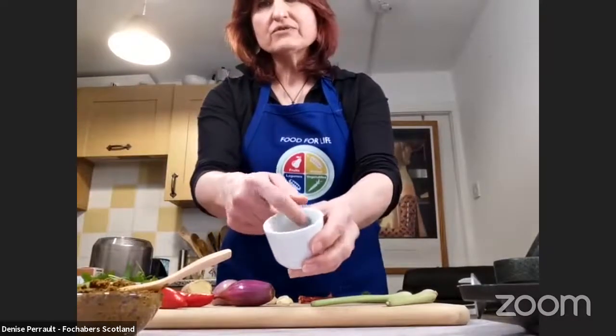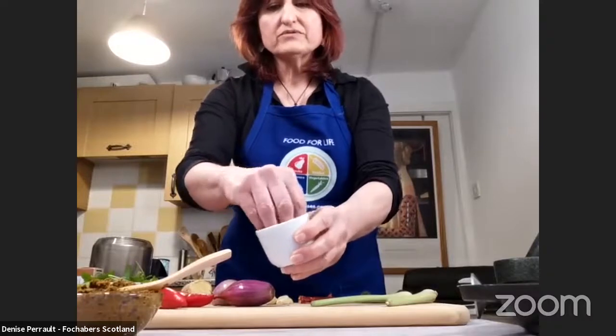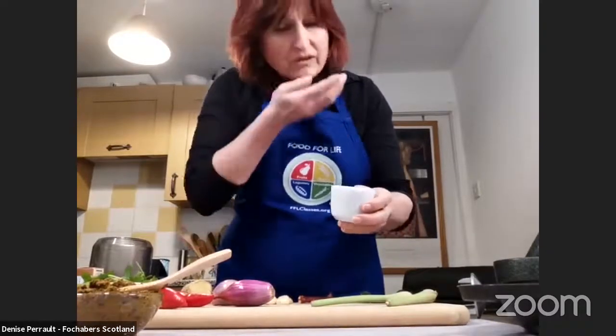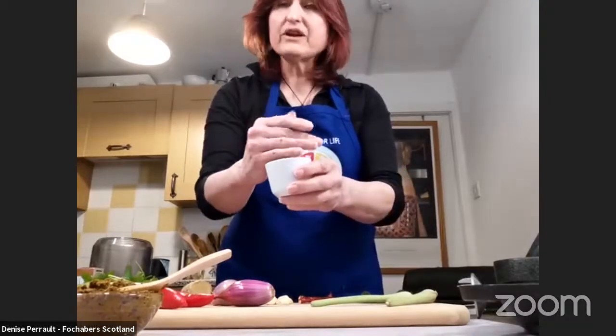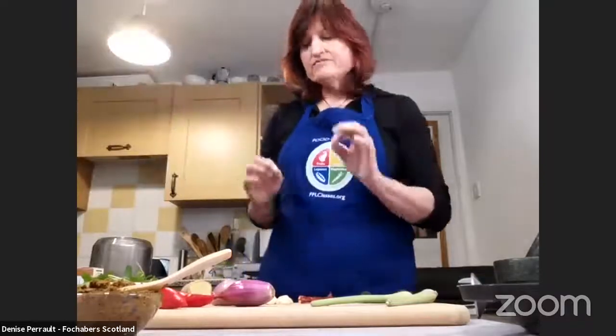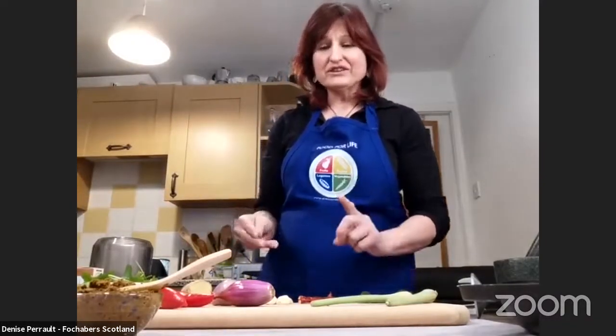So this isn't the ground cumin that you buy. I think somebody talked about this. These are kind of seeds. They have a really fragrant smell. And then the fourth dry spice, if you want to call it that, I'm going to use are red chilies.